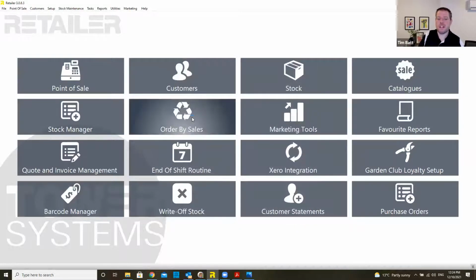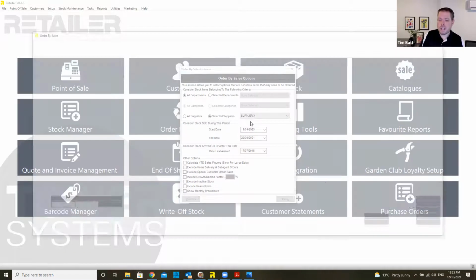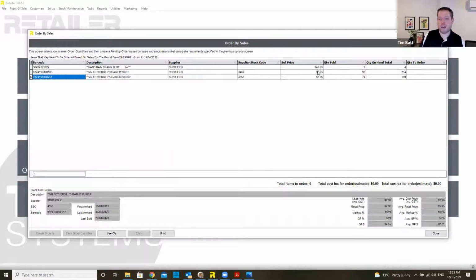So I can jump in, go to order by sales, and choose my supplier. I've got one in here called Supplier X. I want to reorder based on my sales for the last week, the last month, or it could even be based on my sales for last summer if I wanted to do that. And then I can process that. That'll go through and grab my sales for anything I sold from Supplier X over that time. That shows me how many I've sold, my total quantity on hand, and how many I want to order.